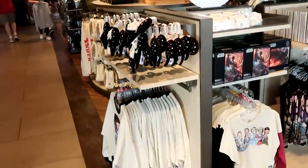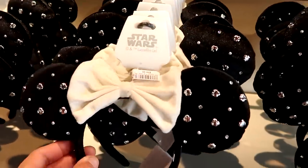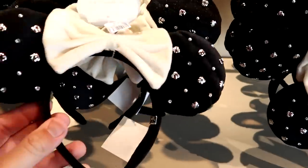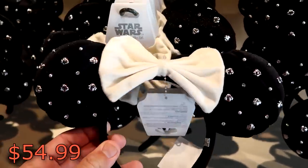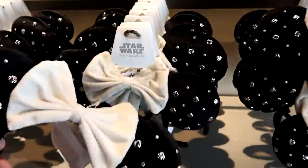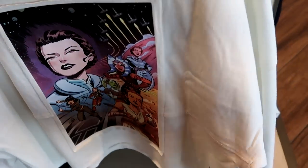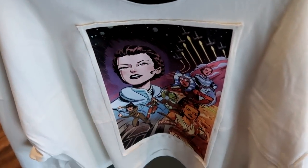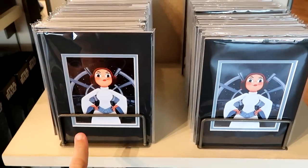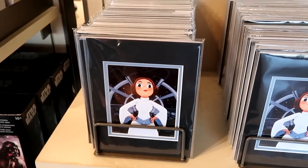And I do want to point out an awesome pair of ears. These are actual Star Wars Lucasfilm Princess Leia ears. Very, very nice. They are $54.99 a piece, but they are amazing. And they do actually have another new Star Wars item down here. This shirt is very nice. It's actually long sleeve. Look at that though, that graphic on there is incredible. They also have some little lithographs here of Princess Leia, which are really adorable. They do come matted, which is really neat.